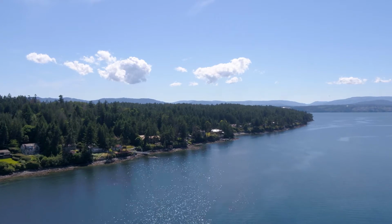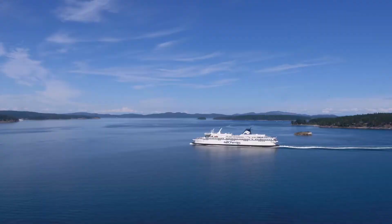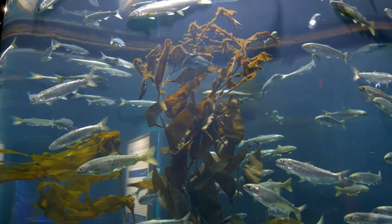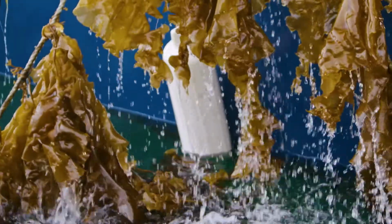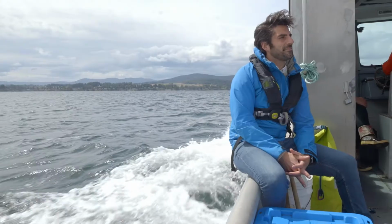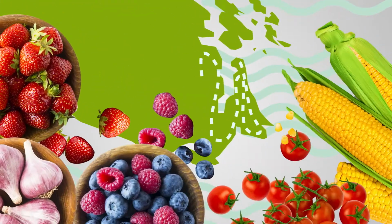Surrounded by the Pacific Ocean on all sides, Vancouver Island is inspired by the water every day and in every way. And from things that live in our ocean to things you make from our ocean, seaweed harvesting to sea-inspired menus, I'm off to explore the amazing place that I call home on the Greater Victoria Flavour Trail.